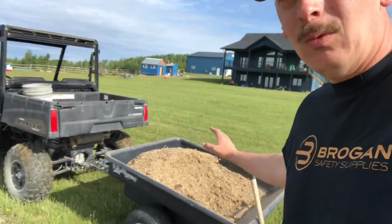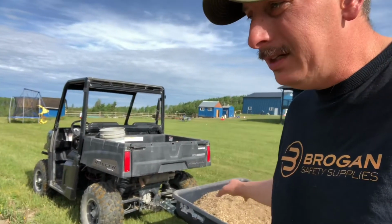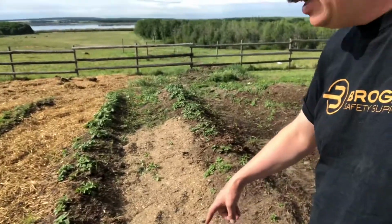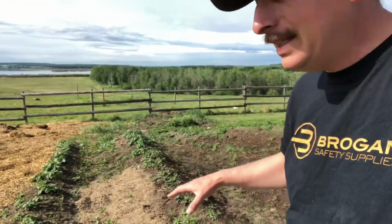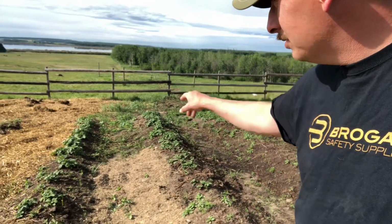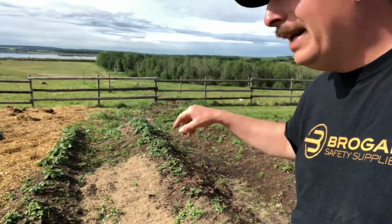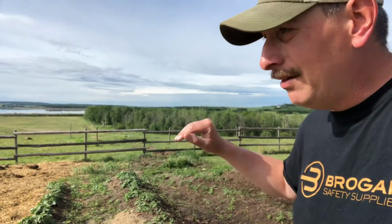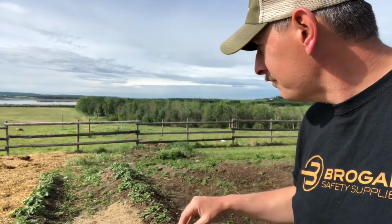So I've got a little wagon here full of deep litter, so it's pine shavings and chicken manure, and I am just laying down a pathway, probably 8 to 10 inches deep. In here you can see there's quite a bit of weed growth in between the rows already at that far end. I'm not even going to take that out. I'm just going to cover it up, provide light exclusion, and we'll see what happens.